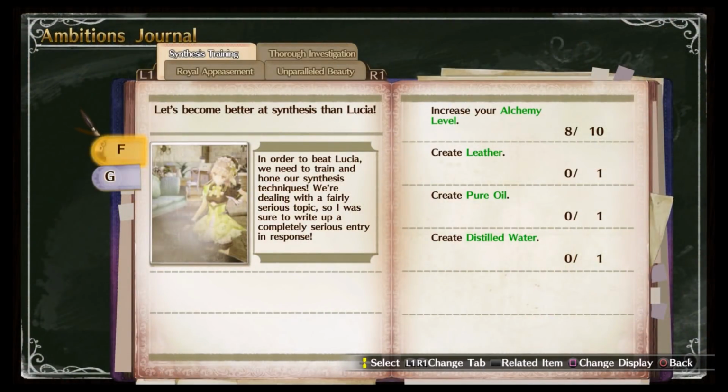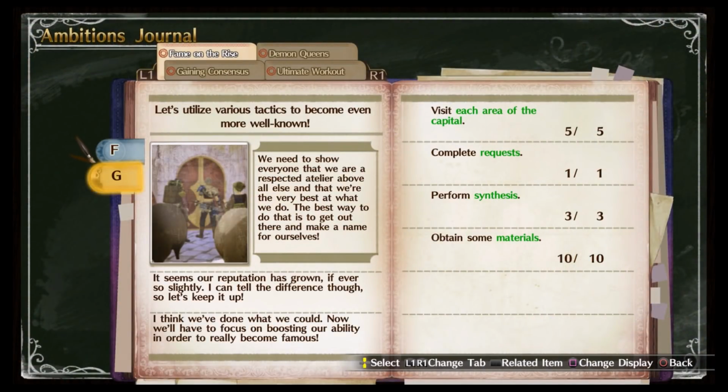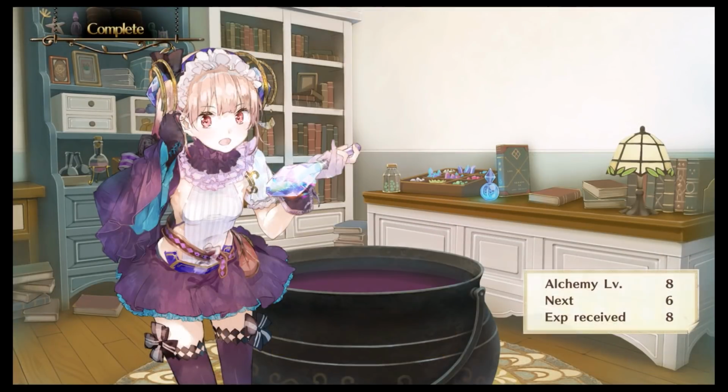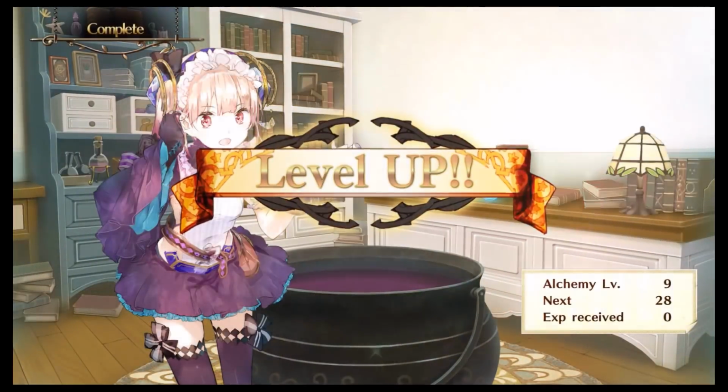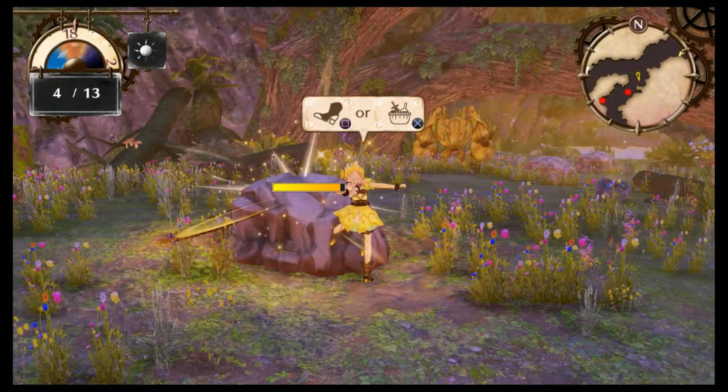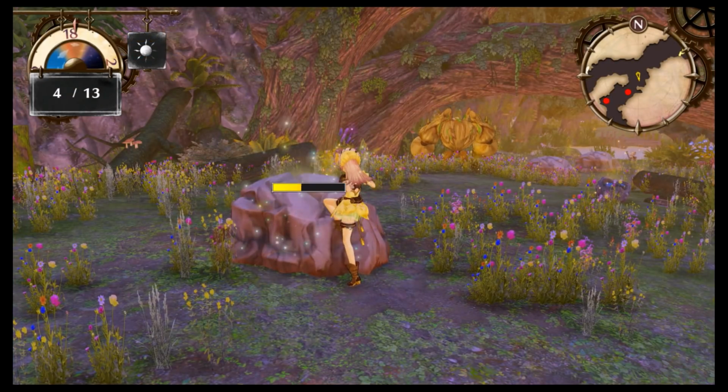Between alchemy exams, the girls usually spend time raising their reputation by offering a selection of tasks to be completed before you can take on the alchemy exam. Most chapters this usually made a lot of sense, as they would often involve raising the girls' battle and alchemy levels to what would be adequate for continuing chapters, along with finding materials that may be important for future recipes.